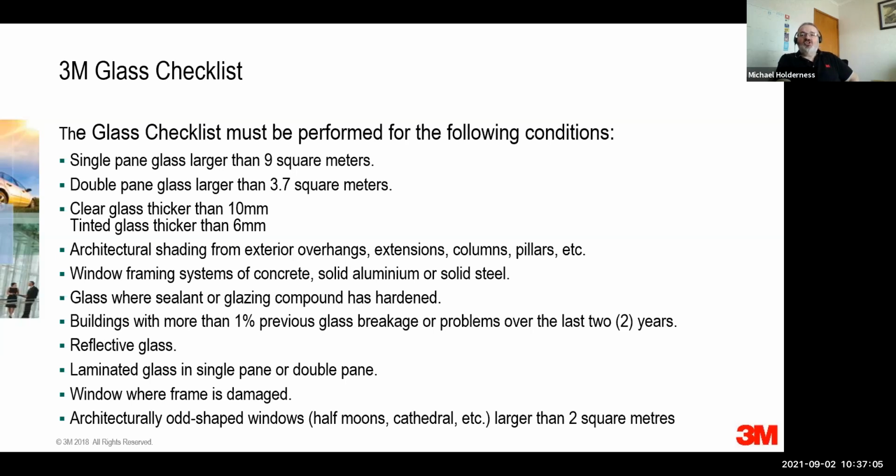Now, reflective glass, you can get glass that has already got reflective coatings in it. You may want to do the checklist for that purely because it'll just give you a bit more information. If it's laminated, single or double pane and fairly large, then I would look at the glass checklist. If the window frame is damaged, I would definitely do a checklist. So if you've got one where the frame is actually dented or dinged or twisted, then definitely do a checklist. You've got a very, very good likelihood of that glass being broken.